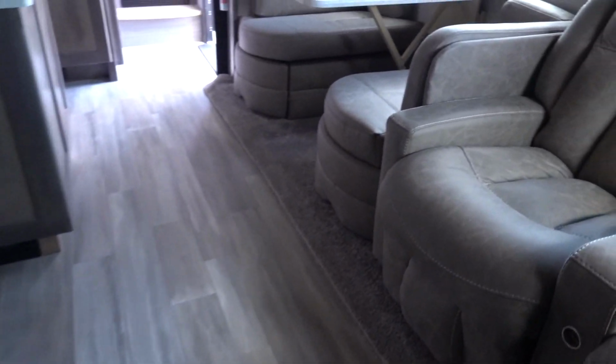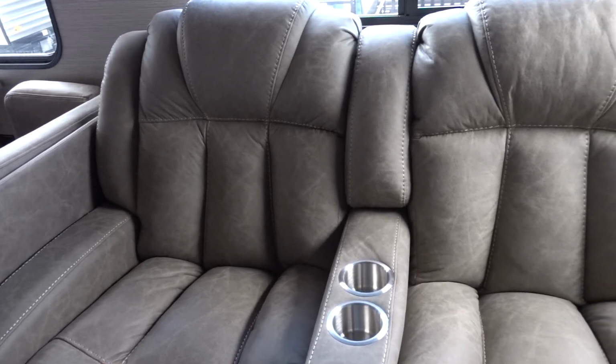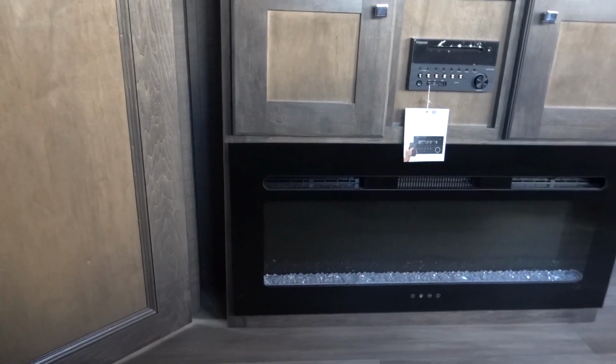This does have a lock on it. I would never want my kids to have a lock on their door. No locked doors in my house. But check out these chairs. These are the same chairs I saw in the Beacon. So that's what I was saying, is you still see a few things that the higher upscale model has.